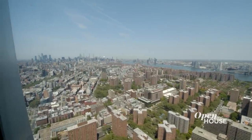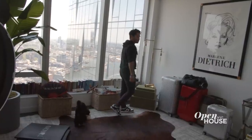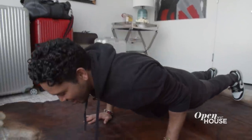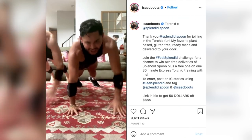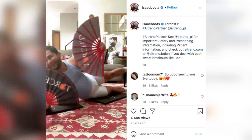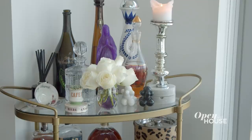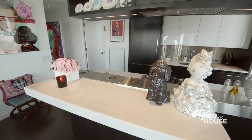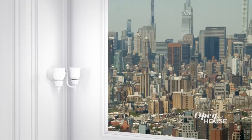Let's kick off today's show in the Lower East Side neighborhood of Two Bridges. We're with choreographer, celebrity trainer, and fitness influencer Isaac Calpito, aka Isaac Boots. Isaac's beloved Torched workouts on Instagram Live have quickly become the place to be when you want to break a sweat at home. And during the workouts, followers often catch a glimpse of his chic abode in the background, underlining his fit and fab lifestyle. And now he's giving us a closer look.